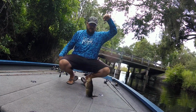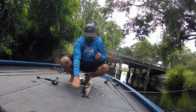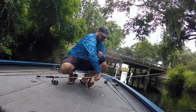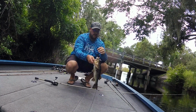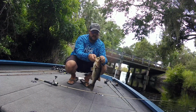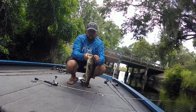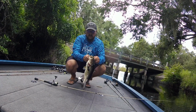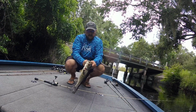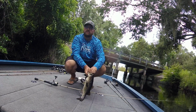Like that. Right in the top of the mouth. All you do is feel that fish out. And right on that cast, I put it right next to that piling, and as soon as it got near the bottom is when that fish ate it.